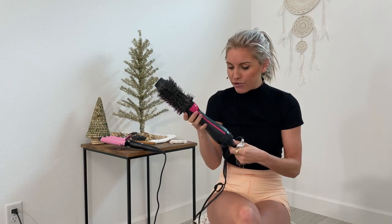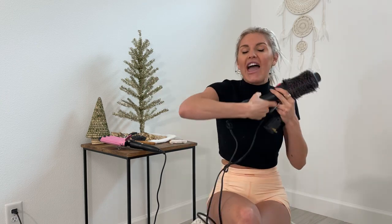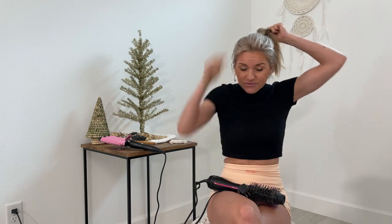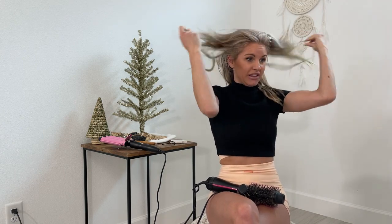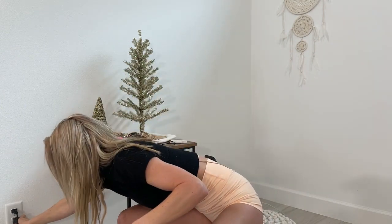It is by Revlon, I think, and it was about $30, and I had this 2 years ago. You know when you go to the hairdressers and they blow dry it all perfectly and it just comes out amazing? It's a game changer if you don't really know how to use a blow dryer. You know when they do that really amazing technique? Well, this is a game changer. So here we go. I'm going to plug this in and show you guys how it works.